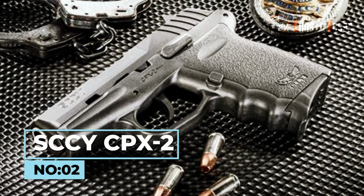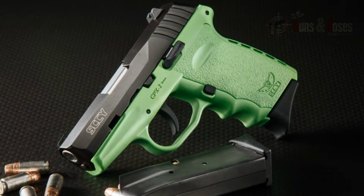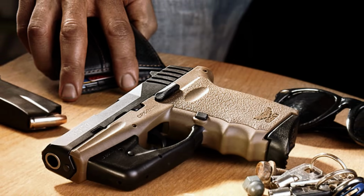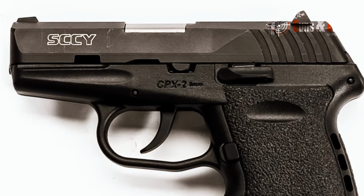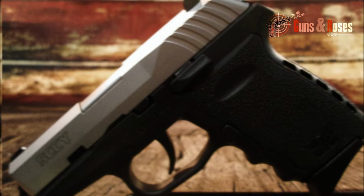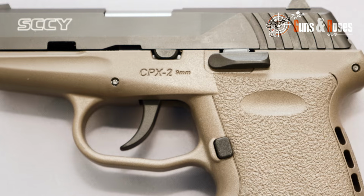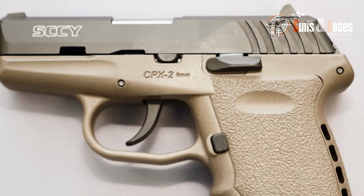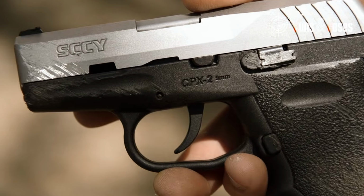If this list had a clown car, the SCCY CPX2 would be driving it. This gun is the definition of cheap trying to look tough. It's the kind of pistol you buy when you've done zero research and walked into a gun shop saying, "Give me whatever's under $250." And what do you get? A plastic-feeling, rattling, janky mess with a trigger so long you might grow a beard before it breaks. Seriously, that trigger pull feels like you're launching a missile, not firing a 9mm. It's not just bad, it's comically bad.